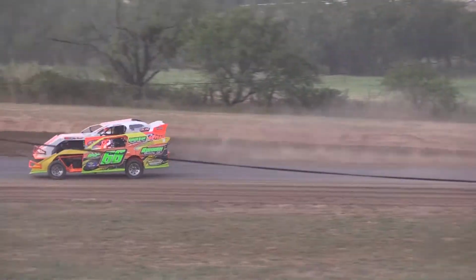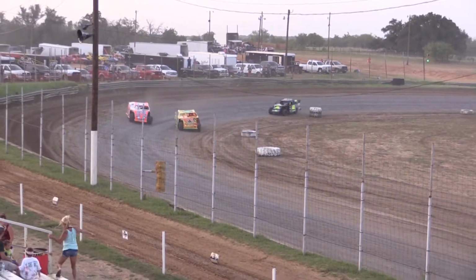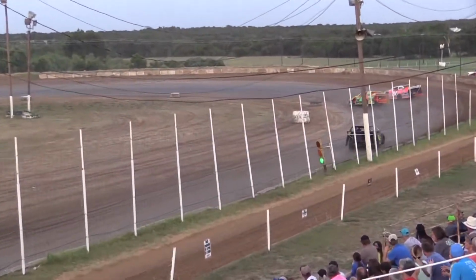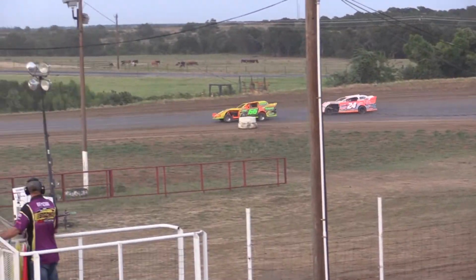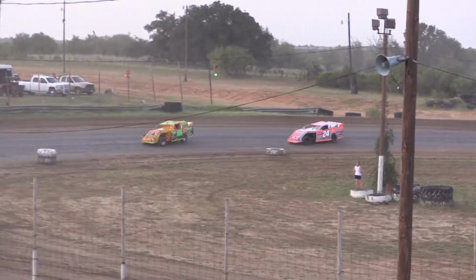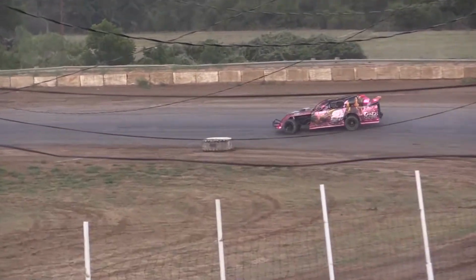Moves to second. We're into 3. Klinkenbeard on the low side. 2 laps to go for Florio. Klinkenbeard now in second, trying to close the gap between him and Florio now. Backstretch into 3 out of 4. White flag for Taylor Florio. Nick Klinkenbeard, Tyler Bragg, Justin Long.